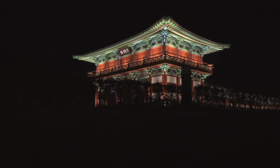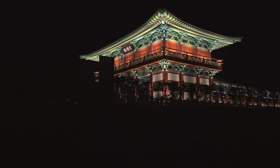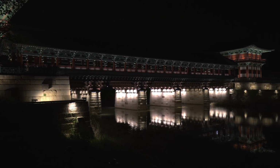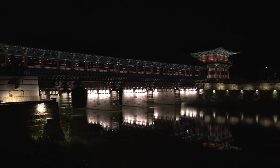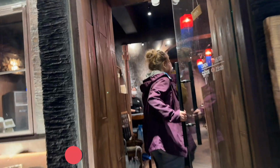But wait, there is more. The night mode. When the sun dips, the lanterns switch on. Woljeonggyo Bridge turns into something straight out of a fairy tale. The bridge glows, the river reflects. You stand there, blinking slowly like you were in a perfume ad. It's peaceful, it's photogenic, it's almost too pretty to be real. But wow, honestly, what a bridge.